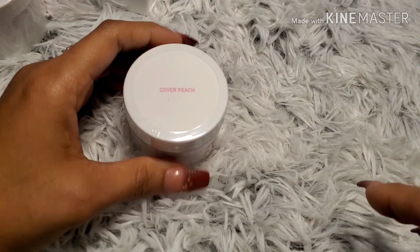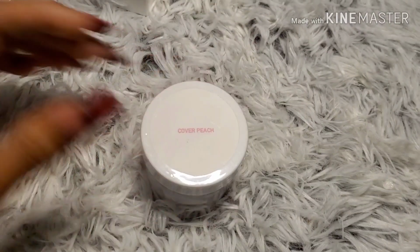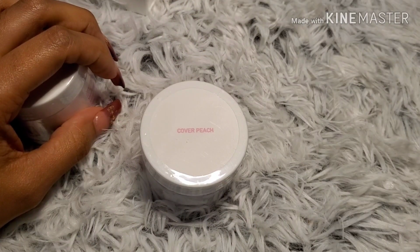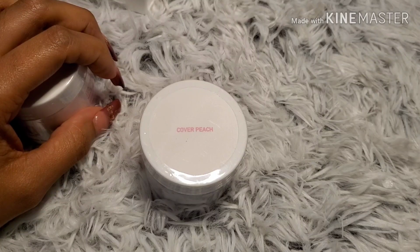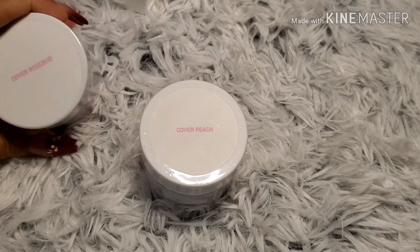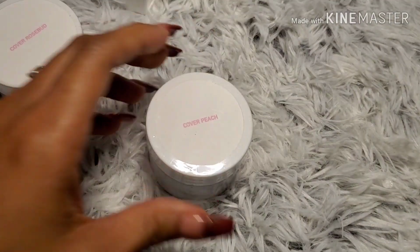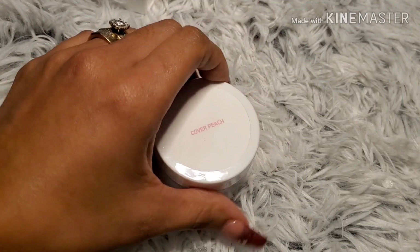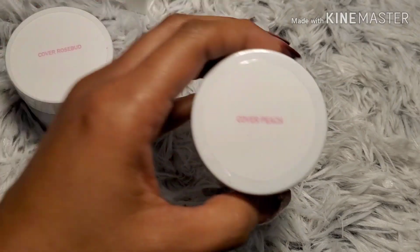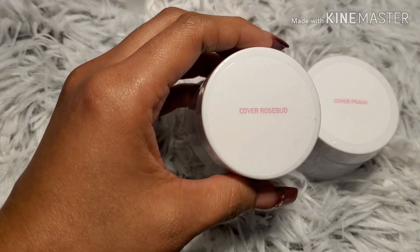Now on the acrylics. This is the cover peach. I've been wanting their cover so bad. When I purchased, let me see, I will say it was on my anniversary in August. So basically, my husband purchased the starter kit, but it has the full size. And all I grabbed had core, did not have covers. At the moment, they were sold out. But anyways, this is the cover peach, the cover rosebud.